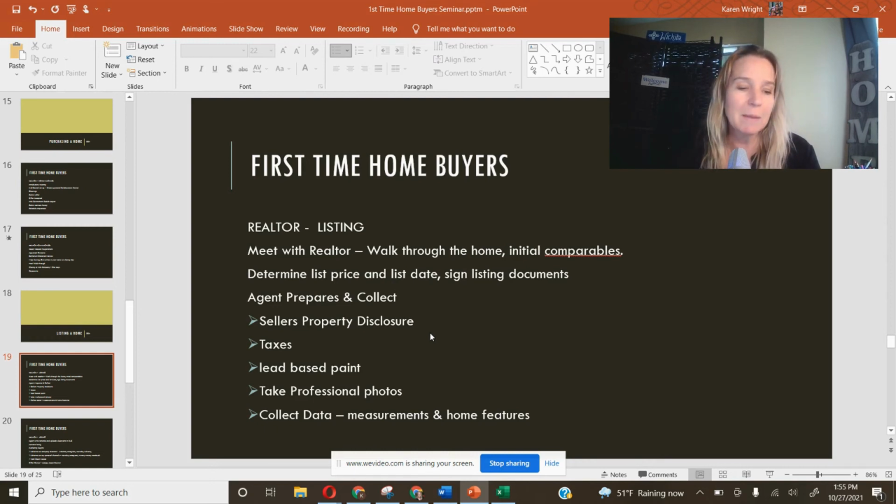So I bring some initial ones, and I'm constantly going and checking along the line, checking the price, because sellers want to get the highest maximum dollars for your property. And so you determine a list price, list date, and you sign all the listing documents at this point. And let's go over the documents that are collected at this point and prepared. So the seller will want to prepare a seller's property disclosure. In my case, it's a 7-page document.